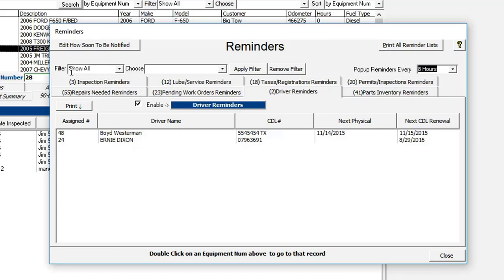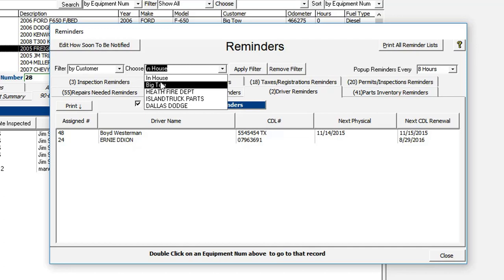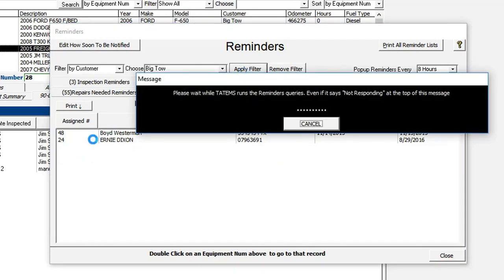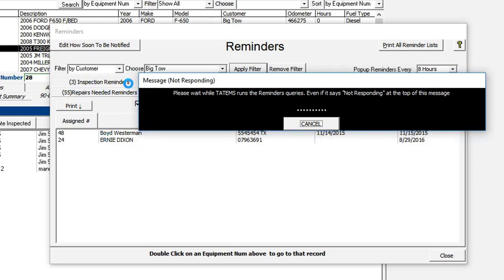And then on the filter, you can choose to filter the list down below by customer. So if I chose customer, and then I could choose to filter by certain customers, and then I could choose to apply the filter, and it would reset the list to show me only the reminders for that particular customer.